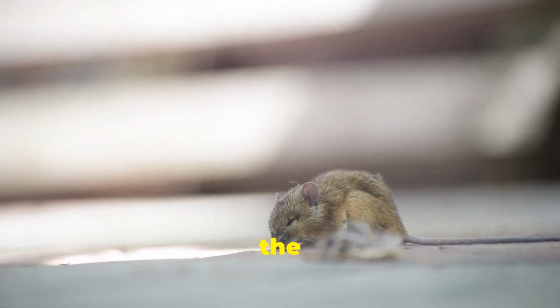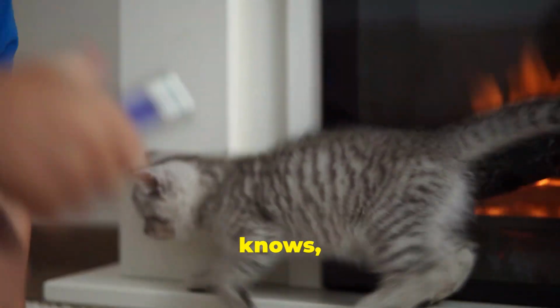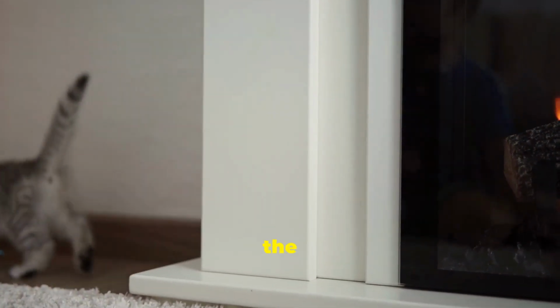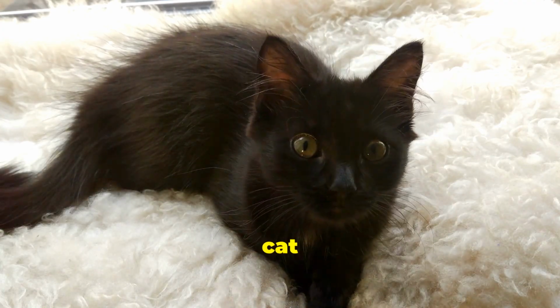You'll be amazed at the energy and enthusiasm your cat will bring to the playtime. And who knows, you might even find yourself getting swept up in the excitement of it all. After all, there's nothing quite as contagious as a cat who's truly in the mood to play.